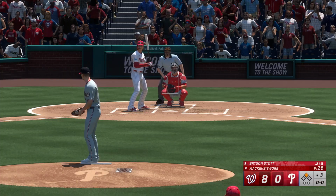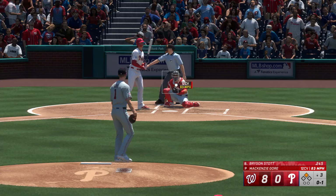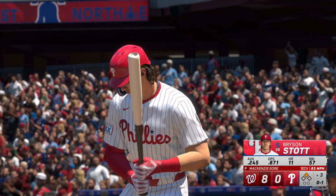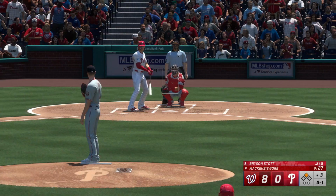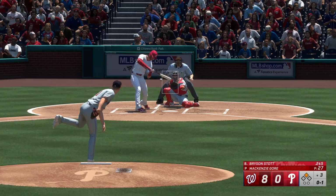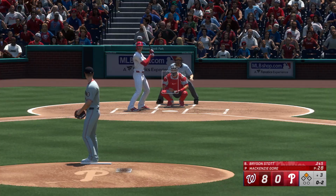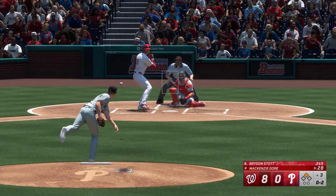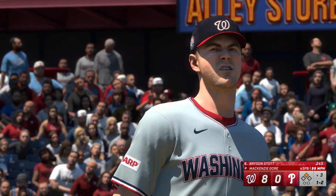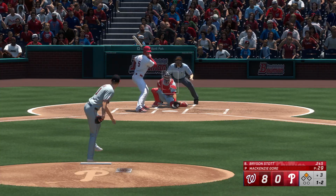So man aboard, Bryson Stott getting ready to hit. And that's in for a strike. 0-1. Realmuto leads off second with nobody out. And that one wrapped foul. Man at second. Ball. I don't think he was trying to miss by that much in an 0-2 count. Just tried to overthrow that pitch. And that skips into the dirt.